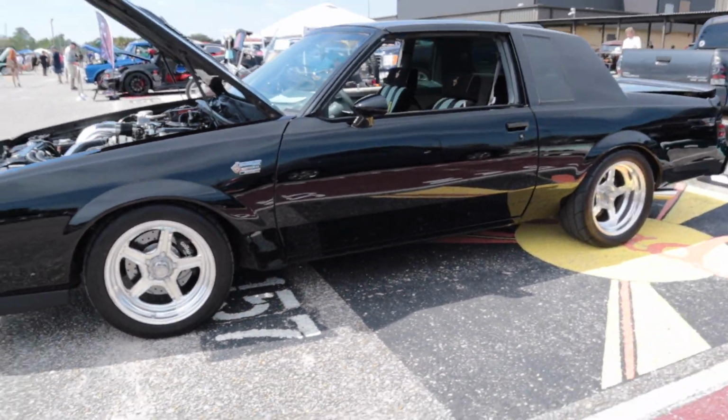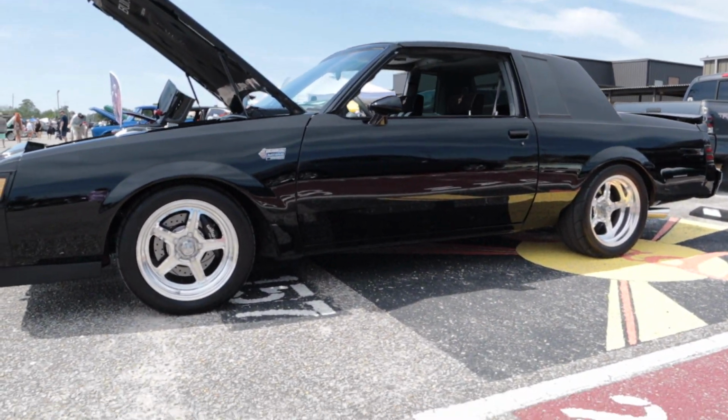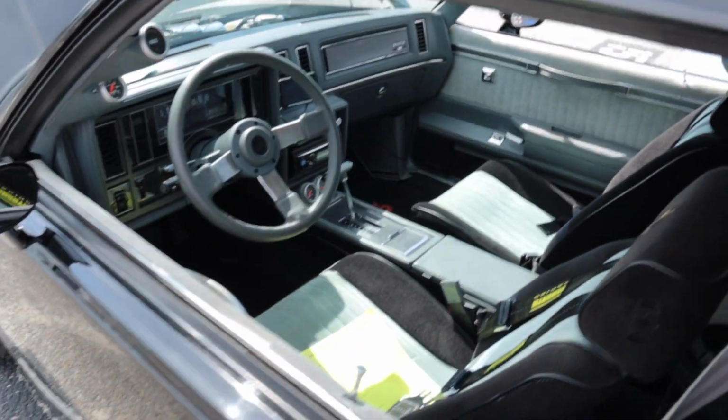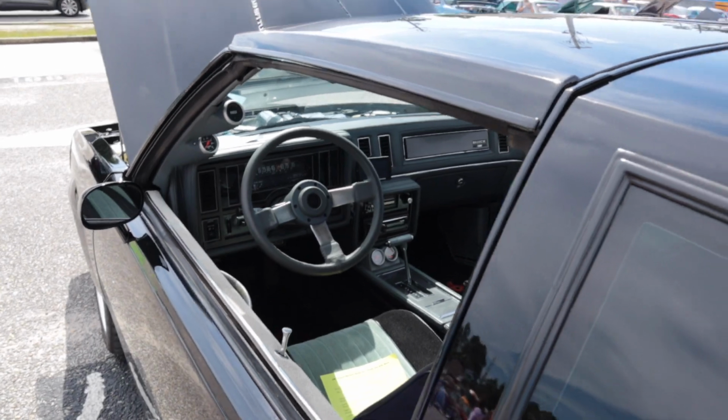Old Grand National. Who doesn't like a good old Grand National? Damn, this thing is sweet. Freaking mint condition. Damn, that thing is nice.